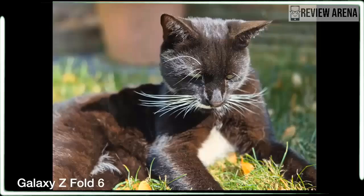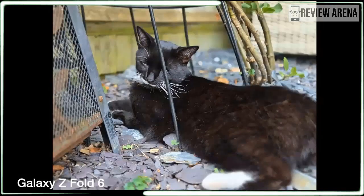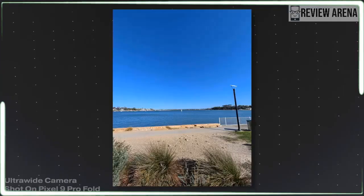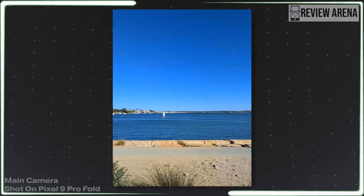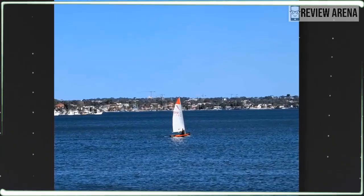This is important because sensor size is the most important factor in smartphone camera quality. Megapixels hardly matter at all. It's the physical dimensions of the sensor that makes all the difference. The Pixel 9 Pro Fold has a tiny mini sensor. Here are some camera samples of Google Pixel 9 Pro Fold.